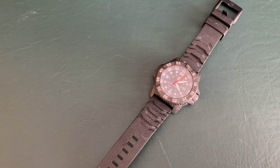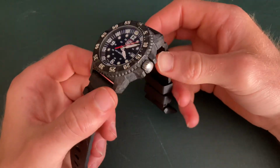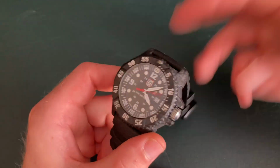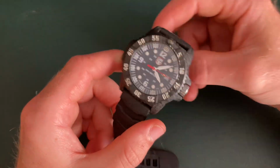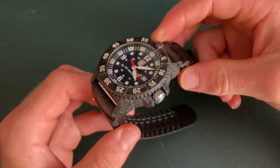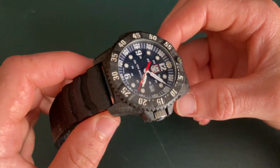Good afternoon everyone. So we'll be looking at my Luminox Navy Seal and what it's like to own one 5 years down the line. Is it worth the purchase? Is it worth the cost? So yeah, this is my Luminox Navy Seal 3803. It's a limited edition model, limited to just 750 pieces worldwide, I believe.